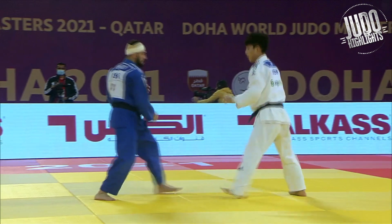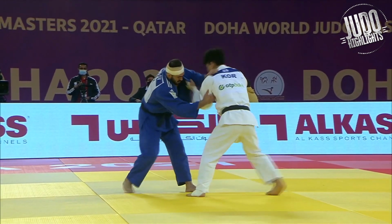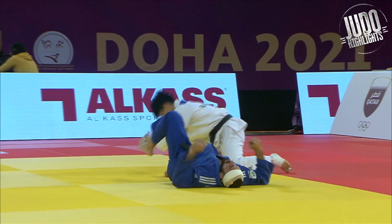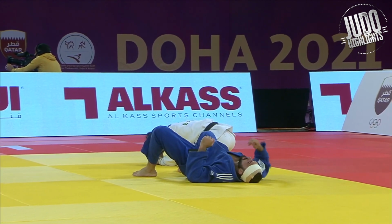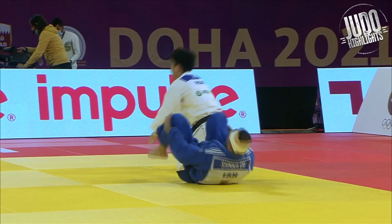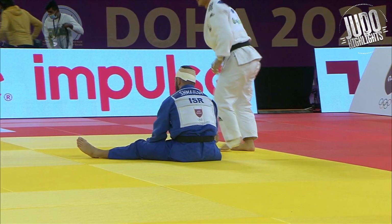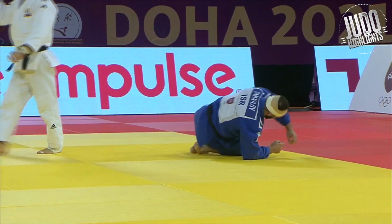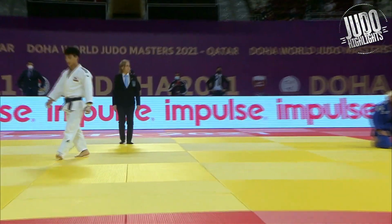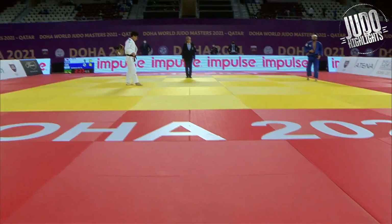And this goes quite far into golden score. See the little foot sweep there again. And that sets up the Seoi Nage. He's got to defend the foot sweep, but that puts him in a weaker position for the Seoi Nage. And An takes gold. He'll be very happy with that. Scoring gold along with his teammate. Two times, maybe, for him? Is that what he's indicating?